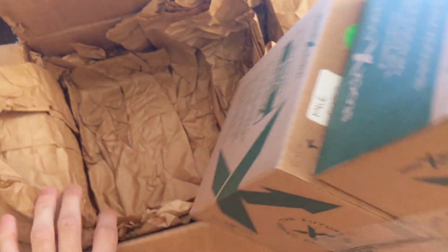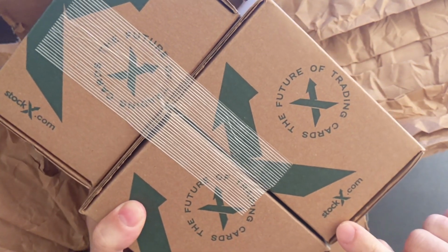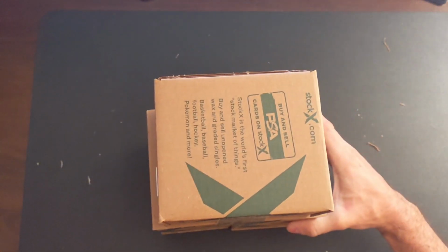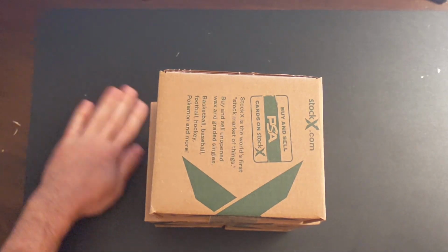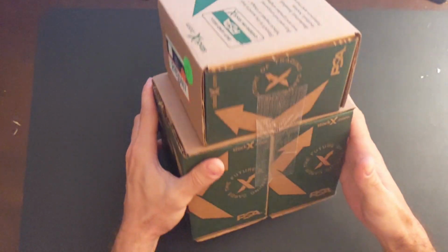So that's also something new. I didn't realize they have StockX branded boxes now with their orders. So definitely some changes since last year. Last year was the last time I submitted a PSA order, and definitely a few different things between now and then.